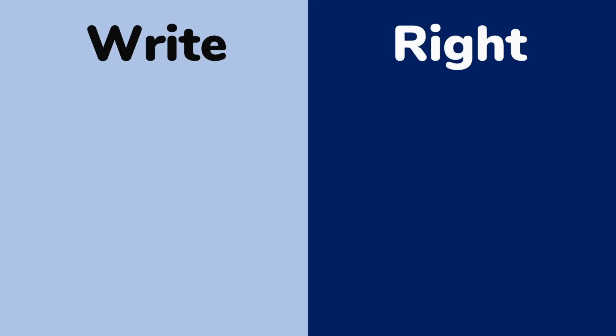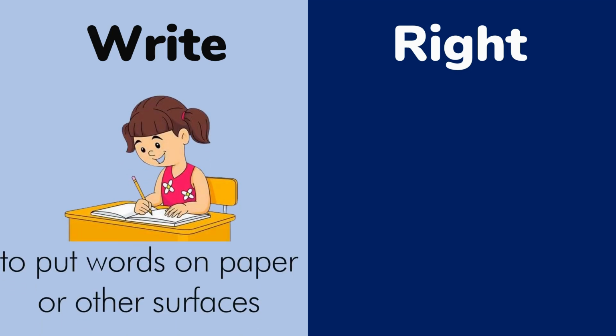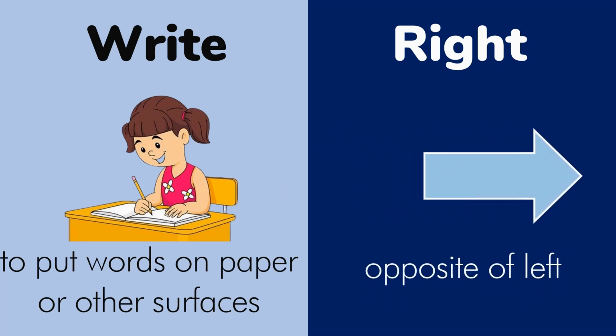Right, write. The first, write, means to put words on paper or other surfaces. The second, right, means the opposite of left.